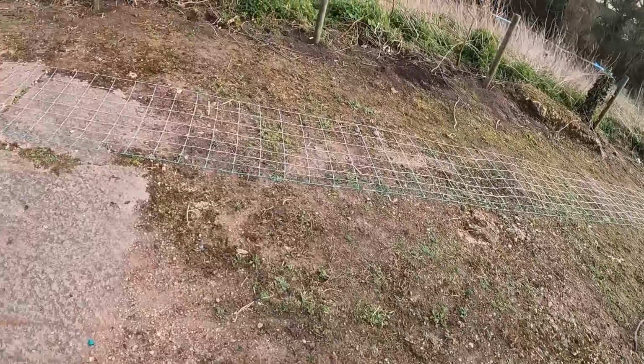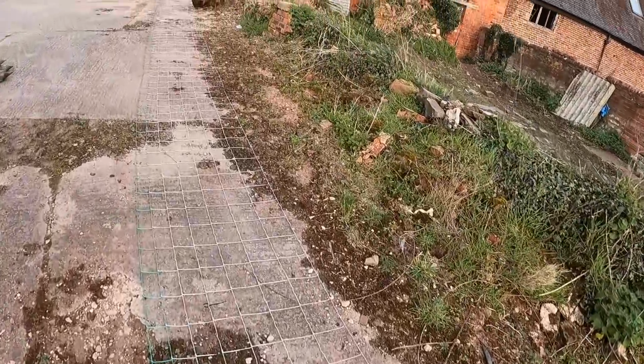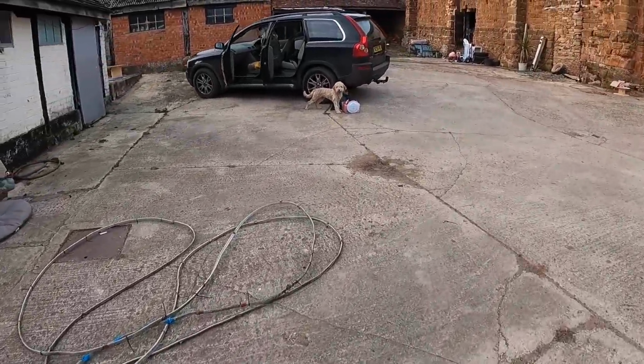Well, it's getting remotely safer. We'll have to pick that up in the morning, and we'll try and get the last few posts in and get this put up, bring the loader around and scrape all that muck up there. Dog's finishing my sandwich.